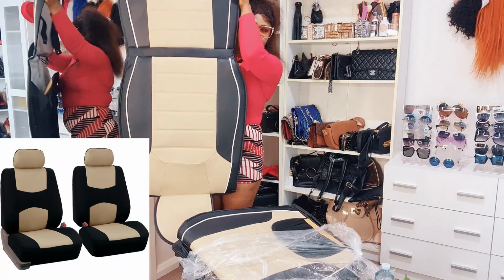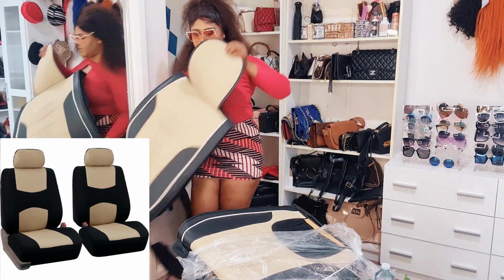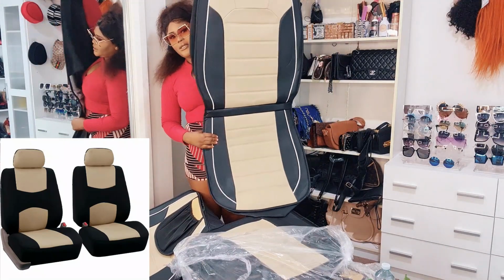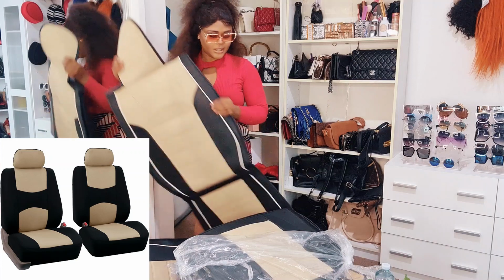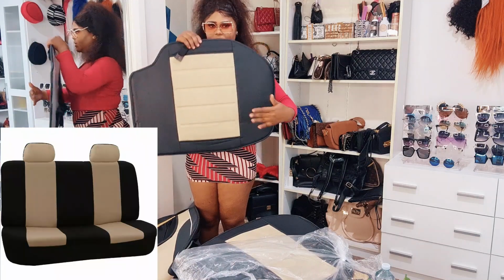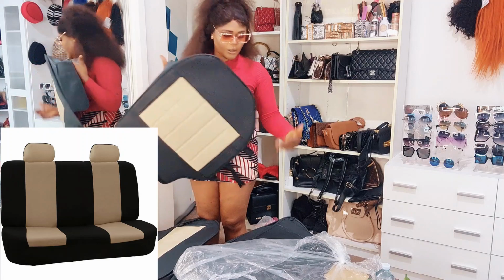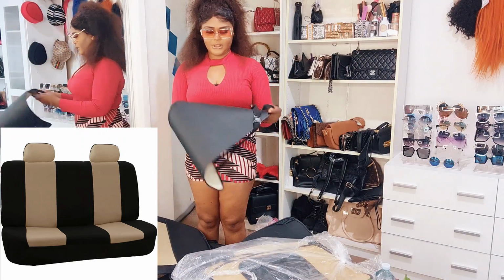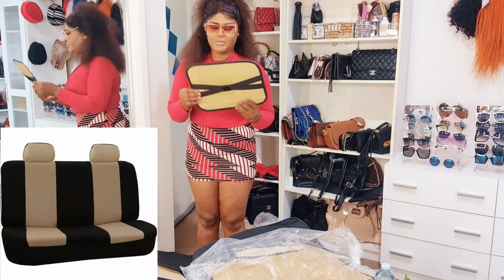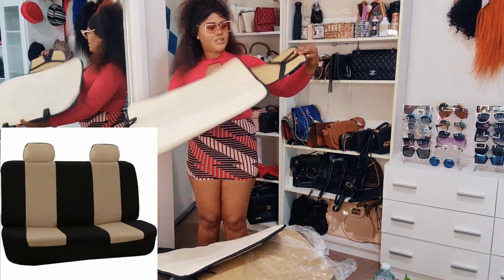So this is for the front seat, so it's gonna be like this. And this is for the other front seat. Okay, so I got two front seats, and this is for the middle seats, and this is for the side. This is all for the back seats. Okay, I don't know what this is. I have no idea. It comes with a little bit of pieces everywhere. Okay, so this is all for the back seats.